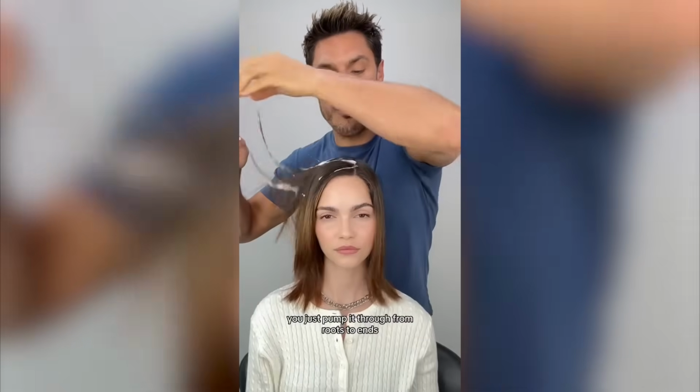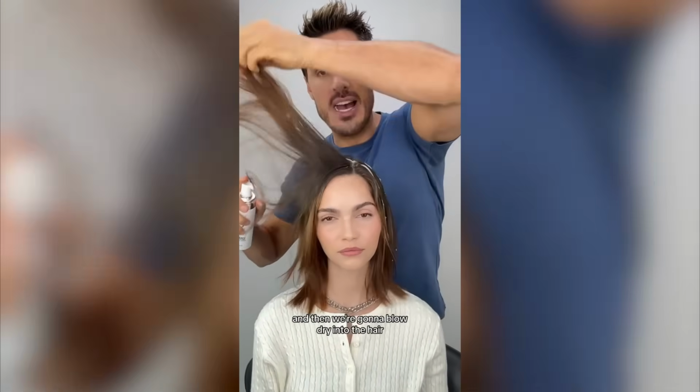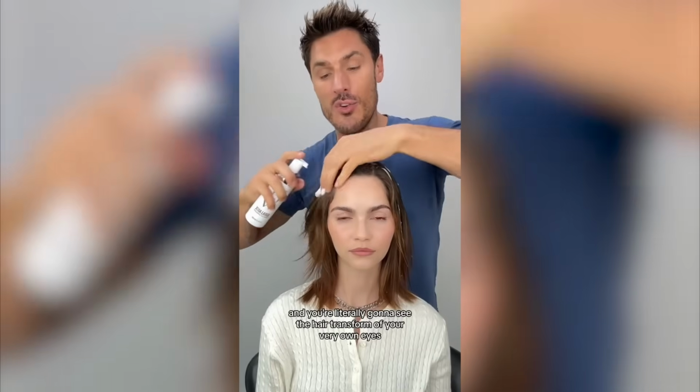And the best part about it is you can use it on dry. You just pump it through from roots to ends, because the roots is where we want to get all that volume, and then we're going to blow dry into the hair. And you're literally going to see the hair transform in front of your very own eyes. Watch how our hair gets way thicker.